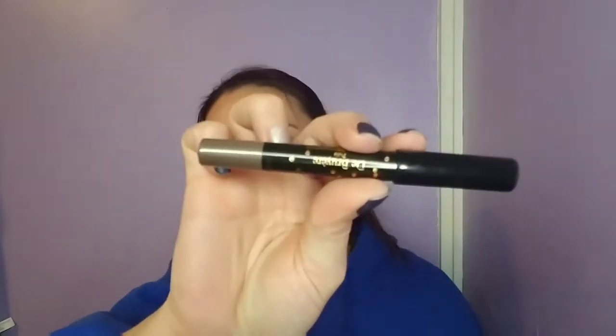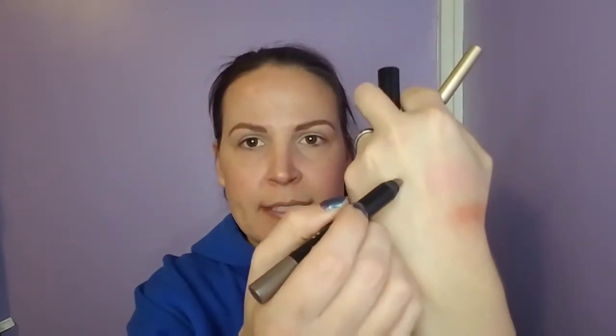Let's see. Now, I will be trying out, for my eyes, the item I got in my Glossy Box, which is the Deep Pure. It's in Bubble 07. Looks like that. It's supposed to be a khaki color, but it looks weird. But we're going to give it a try.